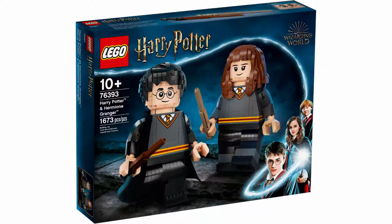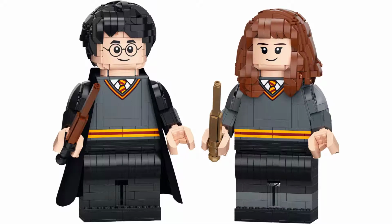Next up, we have 76393. This is Harry Potter and Hermione Granger, and these are essentially buildable minifigures. This set includes 1,673 pieces, and it's going to cost about $120. So the price per piece count is pretty good. I'm not sure. It looks like there might be quite a few small pieces. And it's interesting that these were the 2 characters that were picked. But if these are successful, I expect a lot more of these are going to start coming out.